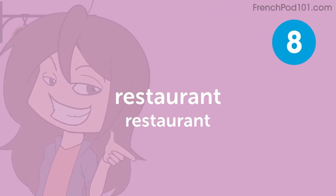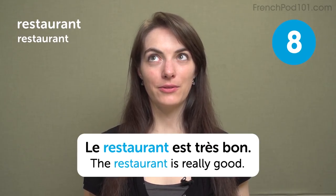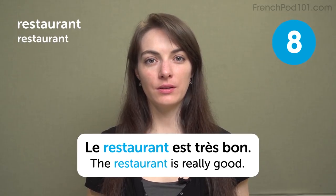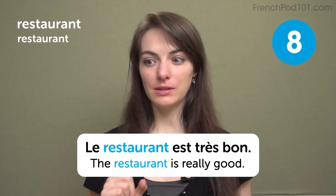Restaurant. Le restaurant est très bon. The restaurant is really good. Of course it is. It's French. If you can save a bit when you go to France and go to a really good restaurant, you should try it because it's worth it. So try it at least once.